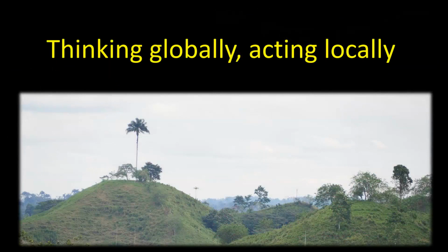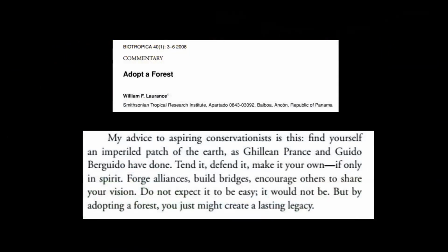So the last part of my talk, which is really new for me, comes from this idea of thinking globally but acting locally. Some years ago, I read this publication by Bill Lawrence, one of the foremost tropical ecologists, and he talked about adopting a forest.